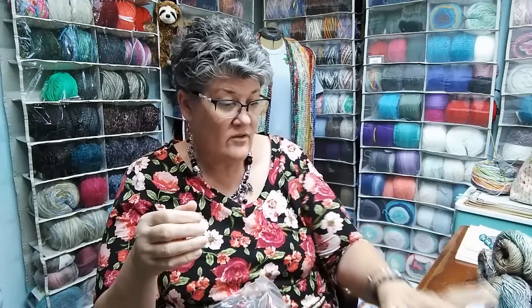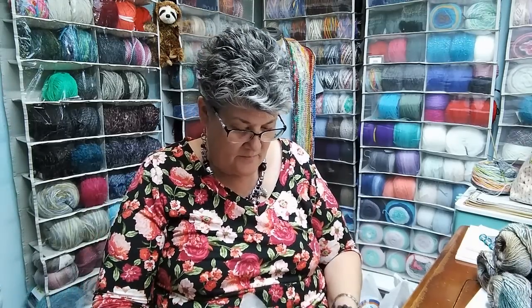So she lists everything on her list that way because the manufacturer gives a stitch count on their yarns, and she lists the stitch count. So if a pattern says 18 stitches over 23 rows, she knows this will work to get gauge, depending on the size of the needle.